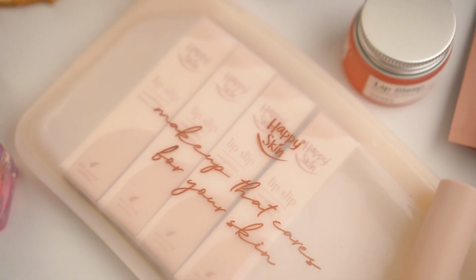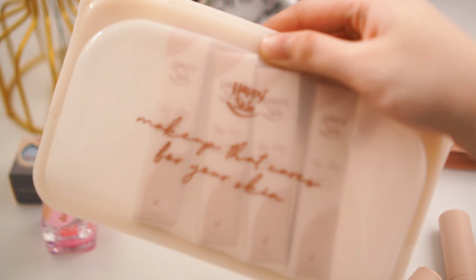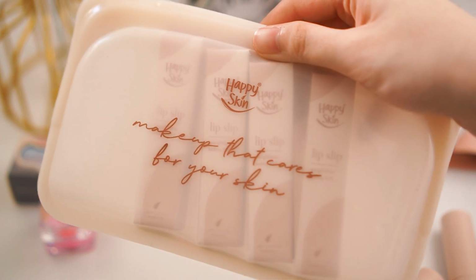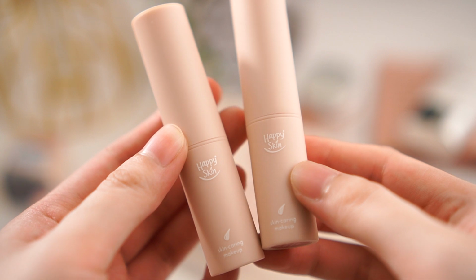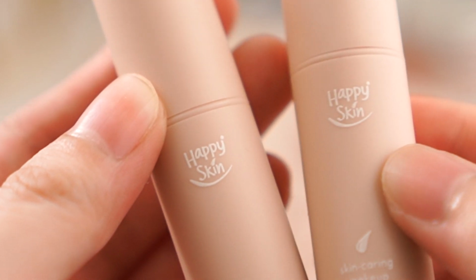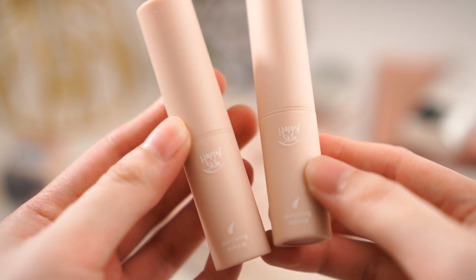And since it's my day off, I just really wanted to make a chill, stripped down, very honest, definitely unsponsored review on these babies. Now, you might have heard that the lip slips come in two types of formulation. First, the really sheer ones, and second, the more opaque ones. But both still boil down to the very same idea, which is their tinted lip balms.